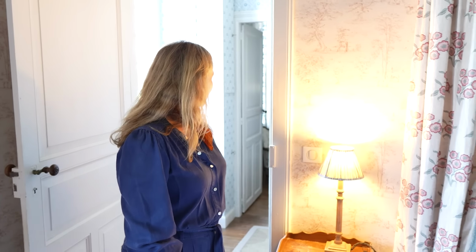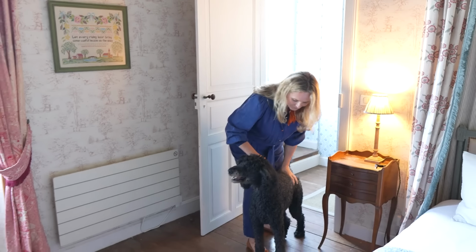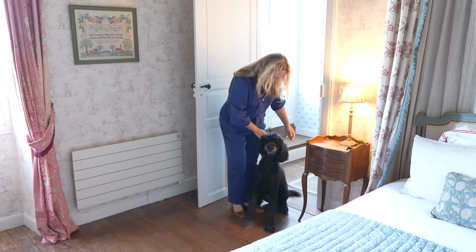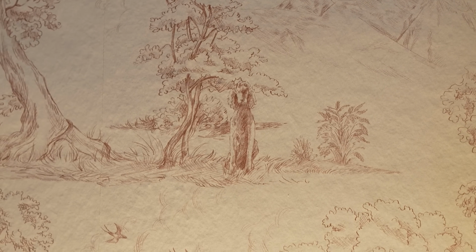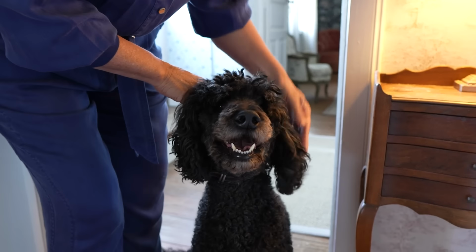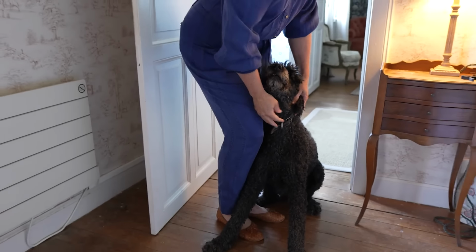And Adelaide, and here she is. This is the star of the show. If you sit down, Adelaide, sit down, sit, good girl. So there she's doing her pose. This is what she's doing in the wallpaper. She does this exact pose. There you are. She's got slippery paws, but this is what she does in the wallpaper. She's an experienced wallpaper model.